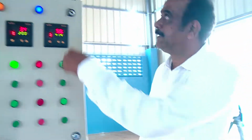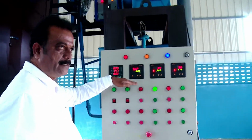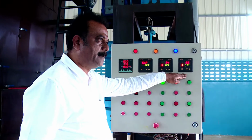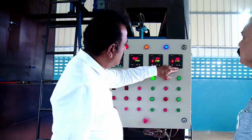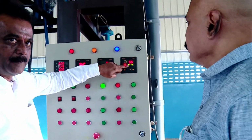I will explain here then. Here we have the operating temperature. This is the bottom temperature of the chamber. What is this liquid? This is the temperature, sir. That is the last temperature. Yeah, last burning.